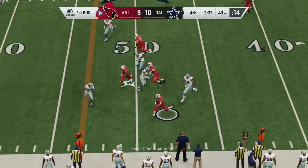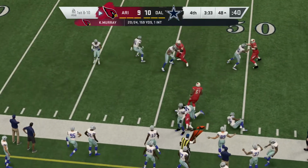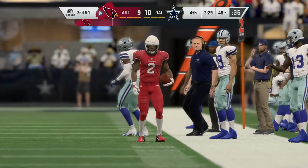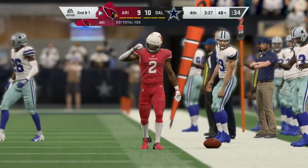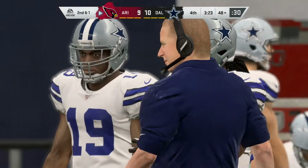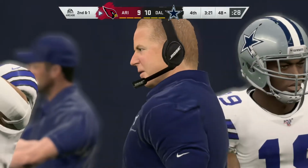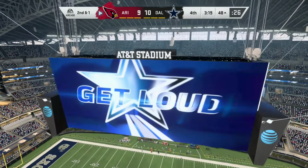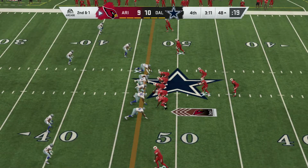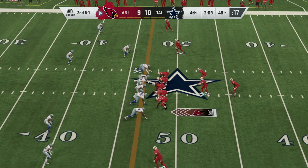Murray on the screen. This is Edmonds. And he's going to get a solid gain of 9 before being brought down. Second and right at a yard. For a second there, I thought that might break big. Screen pass. Looked like it was coming together. Looked like there was an opening. Still, ended up with a solid gain. That last catch short of the marker by just a yard leaves him with a very manageable 2nd and 1.